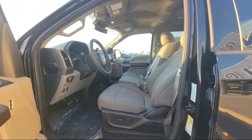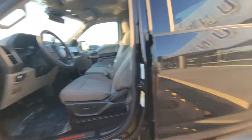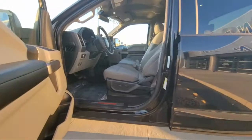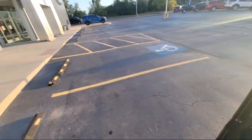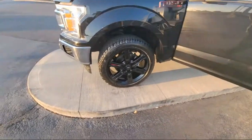See? It just looked like a basic cloth interior XLT truck, right? Then they added the Ford Performance badges. They added the Ford Performance rims. They did the black and red decals around it. And then these rims I never seen before. These rims are super expensive for us to order.